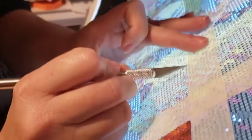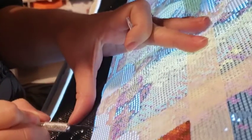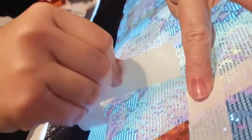I'm going to do my sections. On this one I did sections, but I'm only going to do half of this section because I don't think I'll make it through the whole thing for this video. So I'm just lightly cutting the plastic paper so I can peel that away. There we go.